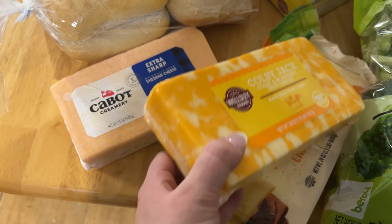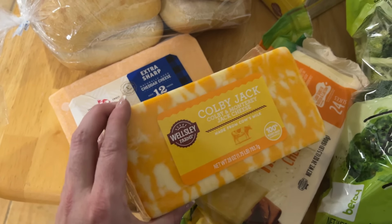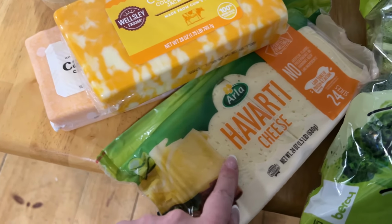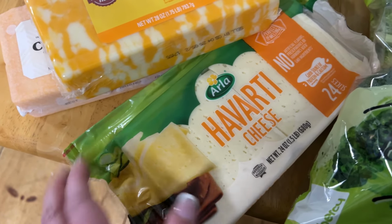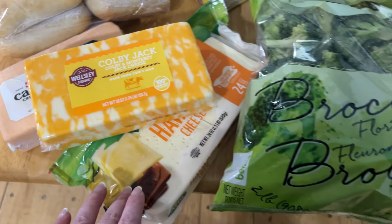I did get some cheese because my daughter has been asking for mac and cheese, and my son likes homemade mac and cheese. And these were some pretty large blocks, so I did get some cheddar, Colby Jack, and then some sliced Havarti. I do like this every now and then. I'm not a super fan of American cheese. I like deli American cheese. So this is kind of like the next closest thing, in my opinion.